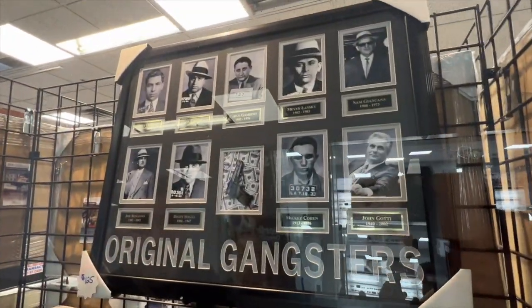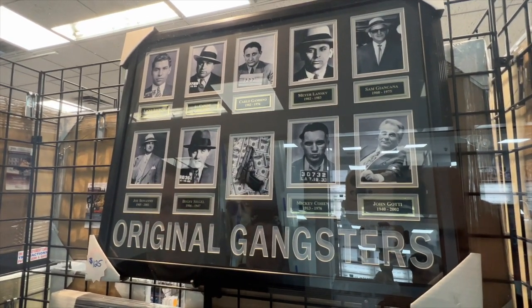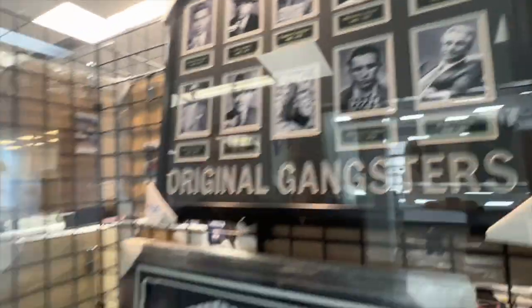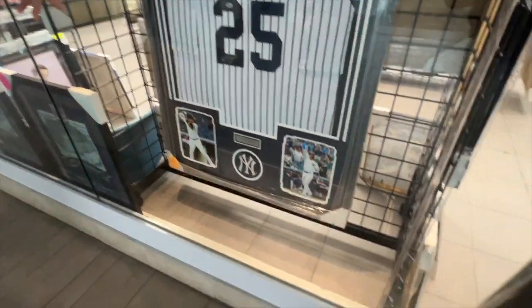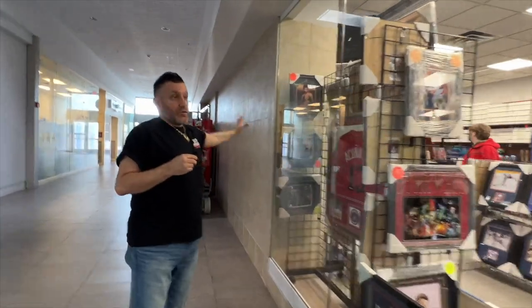All right. I mean, this is one of my favorites right up there. The gangsters right there. There's Lucky Luciano, Al Capone. We have Carlo Gambino. We got John Gotti right there. That's an awesome piece. We got a Torres piece there, jersey. So he's got a long window display. You can't miss this store, guys.